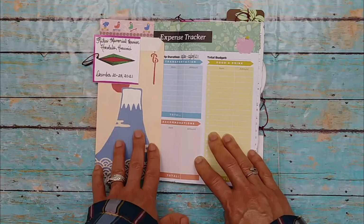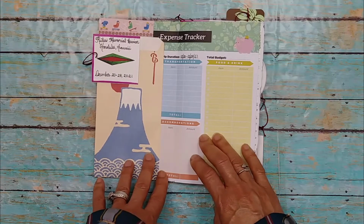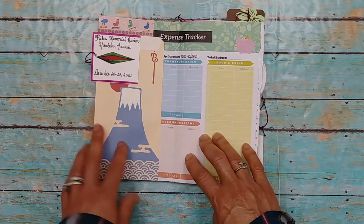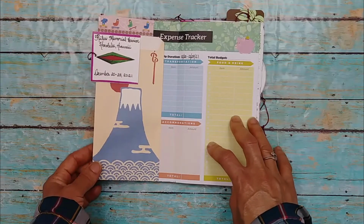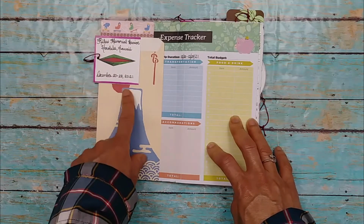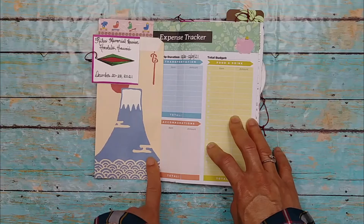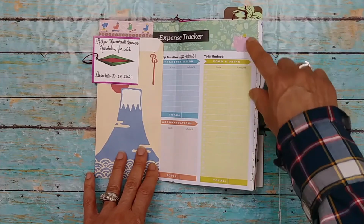If you're not familiar with Daiso, it's a Japanese stationery store. It actually has other things, not just stationery, but it has wonderful stationery, and everything is $1.50 unless it's otherwise marked. So this is really beautiful. It's got like a mountain and a red sun back there, and I thought that would be great to put in this space because the expense tracker covered the rest.